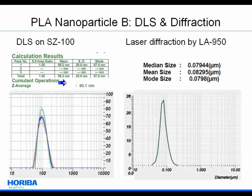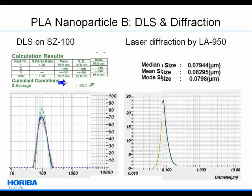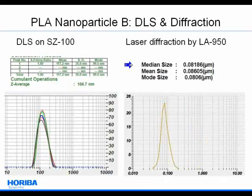And on the next slide, this was a somewhat larger batch where we had 107 nanometer. The median by laser diffraction was 82. So a couple of things we see here is the same trend of we catch the larger particles. You get a larger result using dynamic light scattering. The differentiation's a bit larger, and that's because of these issues of hydrodynamic diameter and intensity-based distribution.